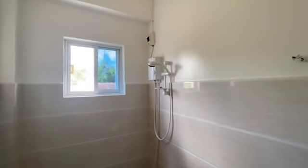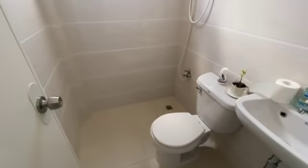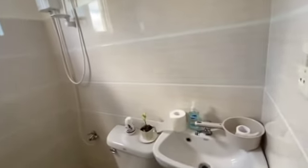It's a typical Filipino bathroom, but we do have heated water if we need it. Draining the floor, tile all the way up the walls, small sink and toilet. And we don't have a cabinet put in yet, but we do have the wiring put in. So, all right.